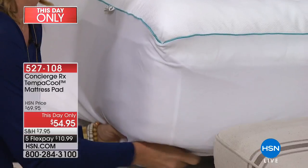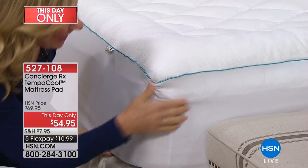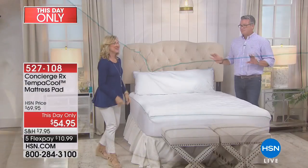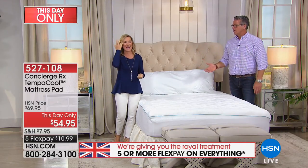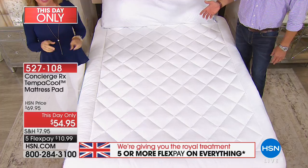Honestly, it's one of the things I never thought about until I got it. Now I have convinced everybody in my world to get a mattress pad. Well, you don't think about it sometimes until you spill something on your mattress, right? Or the dog jumps on your bed and has an accident, and then your mattress is ruined. That's why I don't have a dog.